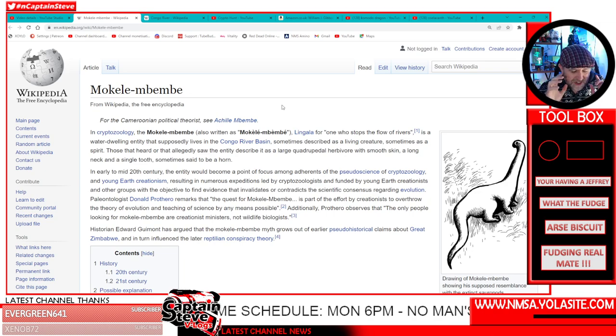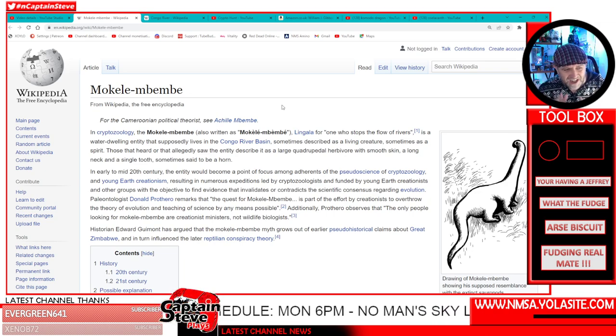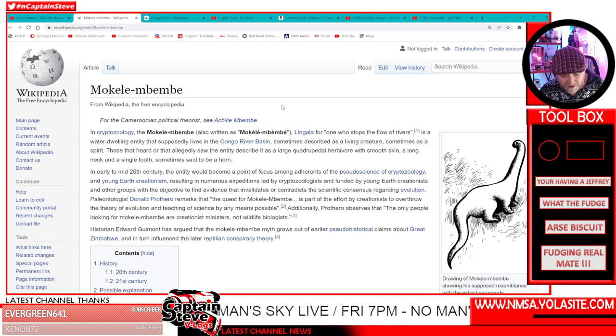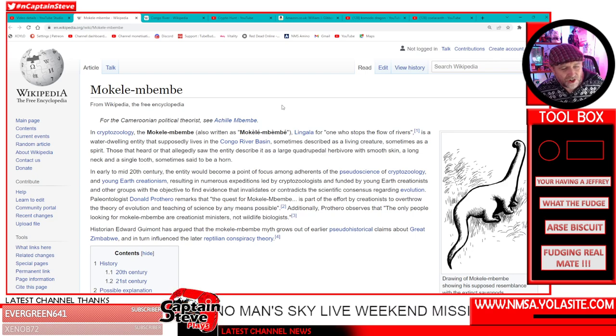But what was denoted most was the size of this creature, the enormity of it. The one that stops the flow of rivers kind of puts that into perspective. And it had a long neck, and that seems to be the recurring theme amongst different tribes along the Congo Basin. And they didn't really communicate with one another, these tribes. Some of them use different dialects anyway. They usually war with each other. They've got no reason to come up with the same creature tales, basically, is where I'm going with this.